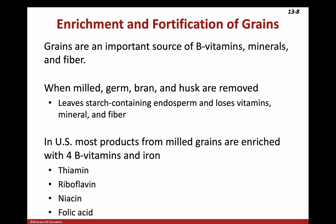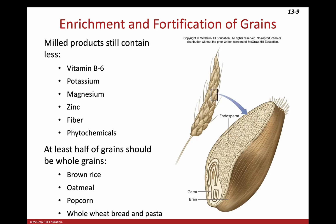Some examples of foods that are most commonly fortified are cereals and other foods that children are most likely to consume. And this makes sense because if we're talking about kids, we want to make sure that they are getting the B vitamins and minerals that are necessary during the various growth cycles that they are all going through. Now, milled products will still contain some vitamins, but to a lesser extent, such as B6, potassium, magnesium, zinc, fiber, and other phytochemicals.